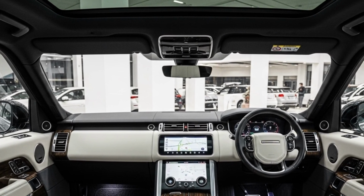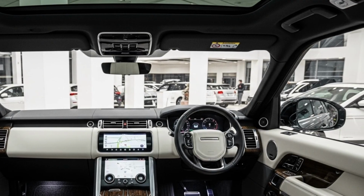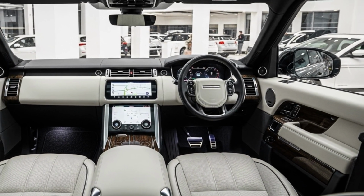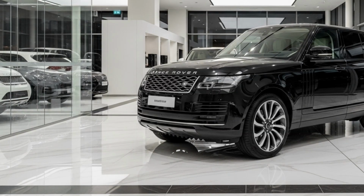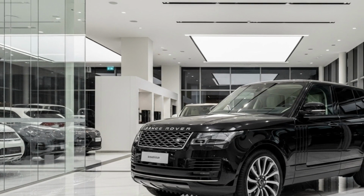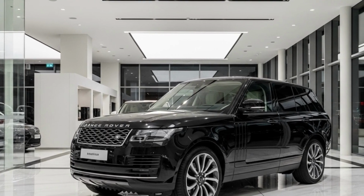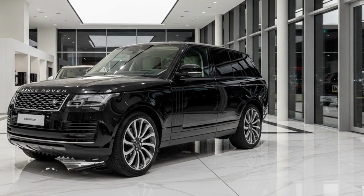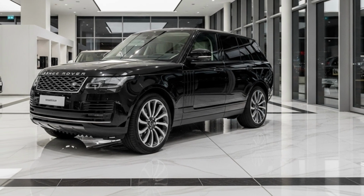Even in tight city streets, the SSA feels manageable thanks to rear-wheel steering, which reduces its turning radius. Now let's discuss comfort and convenience. The climate control system uses intelligent sensors to maintain perfect temperature and air quality. It filters dust, pollen, and even airborne bacteria, keeping the cabin atmosphere pure.